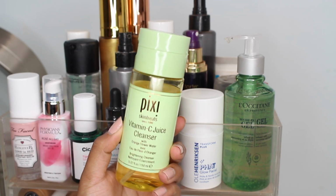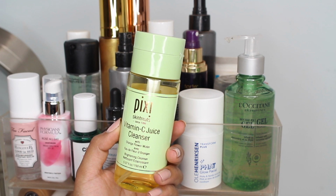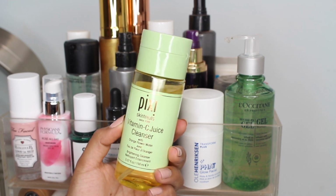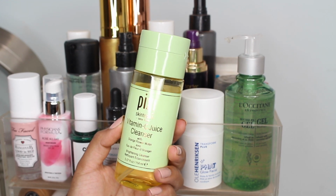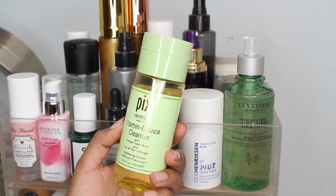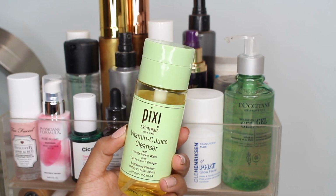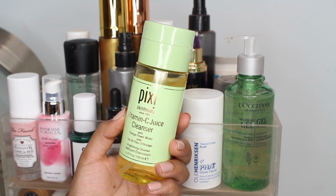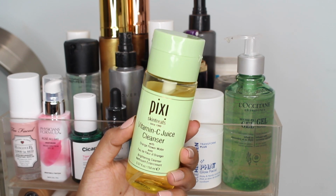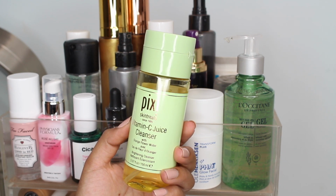I don't know what I said last, but a cleanser that I love and have been using quite a bit is from Pixi. It's their vitamin C juice cleanser. At first I thought this was going to be like a pump and it would be like a foaming cleanser, but at first I was like, oh no, it's actually kind of more of a micellar water type thing, but I've really been loving this. I love this for the morning time because depending on the night before or my skin, a lot of the time I'll use a more micellar water over a cleanser, just depending on where my skin's at, to not dry it out. So I've loved this.